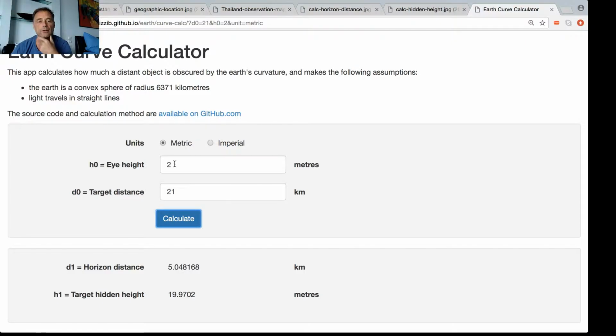You remember when I started out the video, I was about at 6 feet. And we could see a little bit more of the island. And indeed, the horizon distance was a little bit further out, 8.74, and the hidden height was only 11.79 meters. So it pretty much jives with what we witnessed out there.